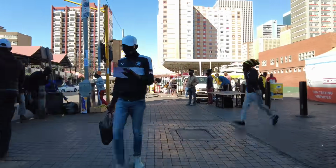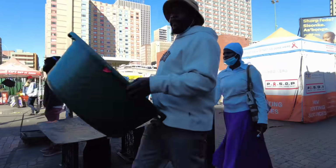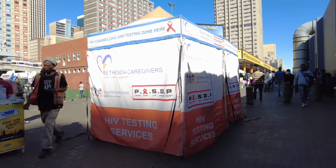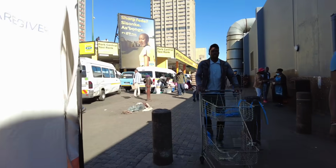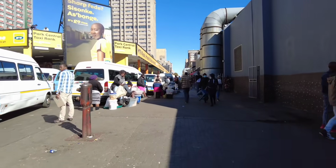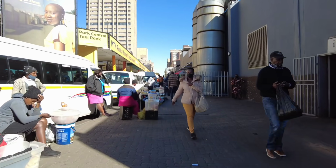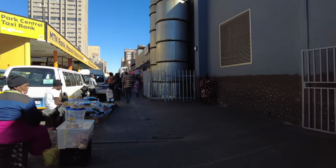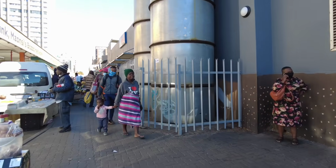So you're going to walk straight. Then you will see a Shell garage. You're going to turn right here, okay? Don't go into the Shell garage. Just turn right. When you turn right over here, you're going to continue walking straight, and you will actually be at the back of MTN. So these are the taxis that you can use to go back. Let's say you're from Pretoria. You will find your taxis here to go back to Pretoria if you do not want to use the Gautrain to go back.